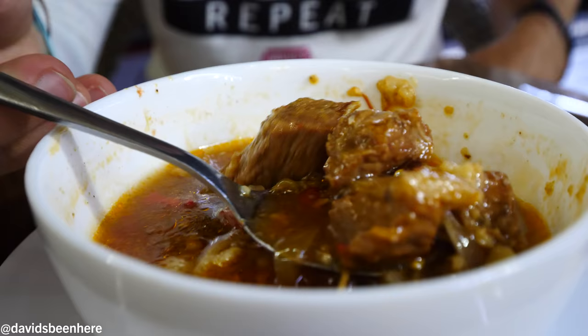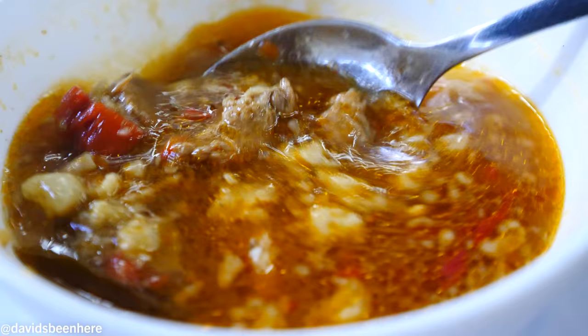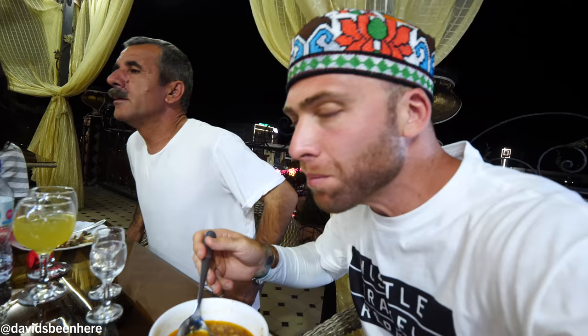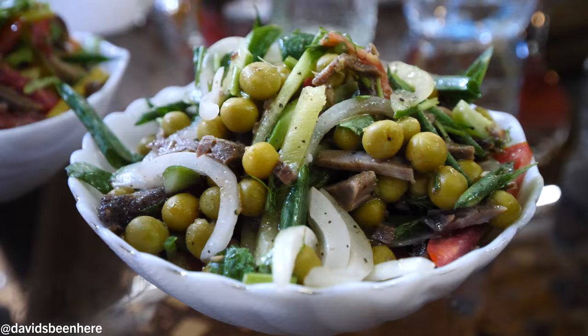Alright, I gotta say, this is my favorite soup so far in Uzbekistan. It's straight meat and fat. And that's it. And there's a little bit of peppers in there. Wow, it's lots of fat rolling around. This beef is mouthwatering. Why is it so good? Why?